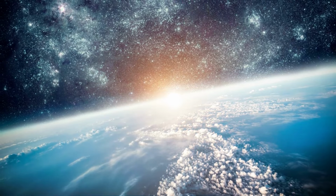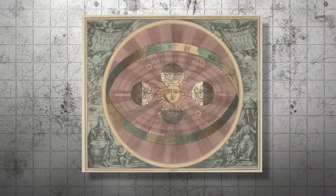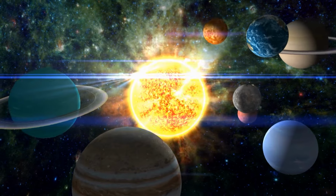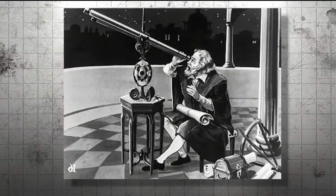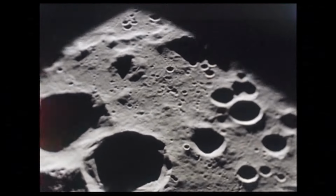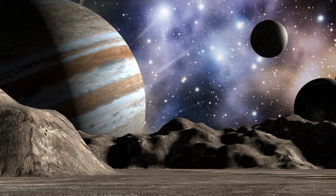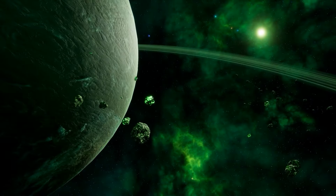During the Renaissance, revolutionary thinkers like Nicholas Copernicus and Galileo Galilei changed humanity's understanding of the cosmos. Copernicus's heliocentric model, which proposed that the Earth orbited the Sun rather than the other way around, shifted our perspective on our place in the universe. Galileo's telescopic observations revealed that the Moon was not a perfect, ethereal body, but a rocky landscape, much like Earth. Suddenly, celestial bodies were no longer seen as divine realms, but as physical worlds that could, theoretically, host life. This shift in thinking opened the door to a new wave of speculation.